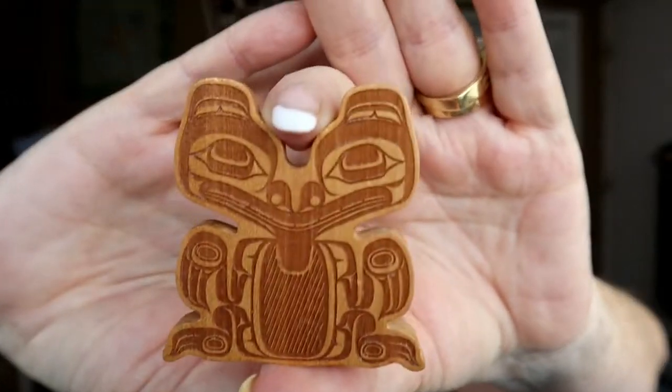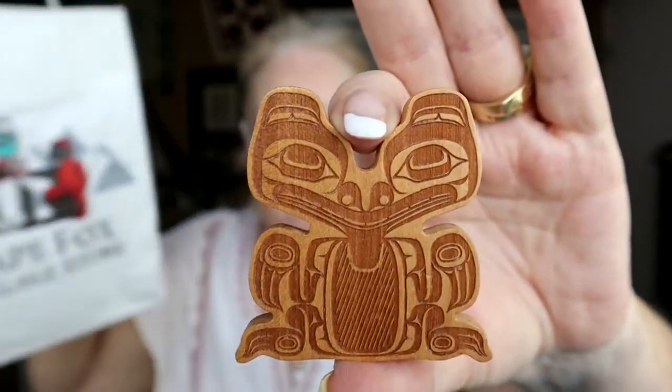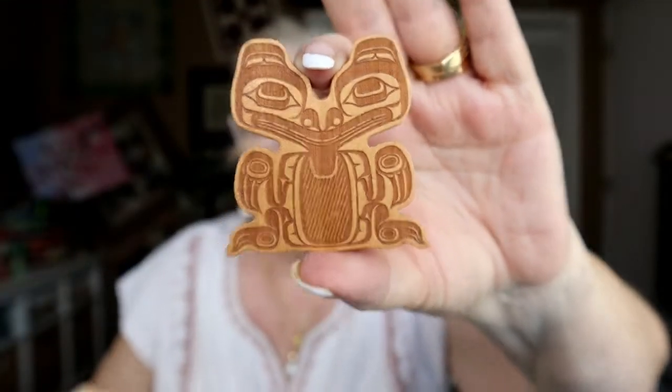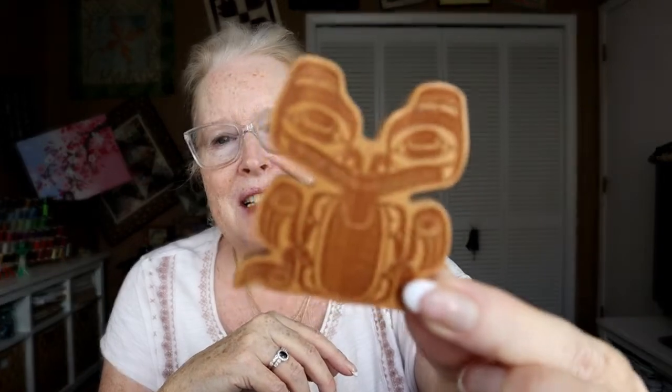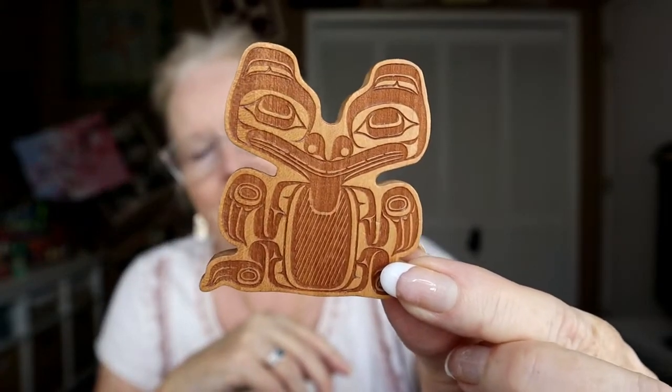I got this at that village store, and it is actually a totemic frog. The reason I picked a frog is because the person who was leading our tour was saying that his clan was the bear and the frog. Everybody gets the bear, everybody gets the eagle. So I thought, in honor of him, and because it's more unusual, I'm going to get the frog.